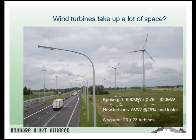And I did a little calculation here because people often also talk nonsense about if you want to replace Koeberg, you're going to have to put wind turbines from here to Cairo and back or some such nonsense. There's a calculation. I'll sit down with any engineer and explain that. That's 100% true. In fact, it's a bit conservative, it could be fewer than this. But I'm conservative. So 23 by 23, a square of turbines, and we could switch one of Koeberg's reactors off. It's not that impossible.